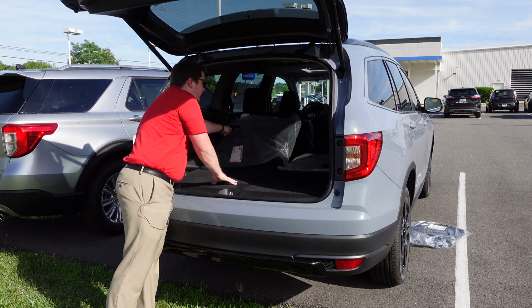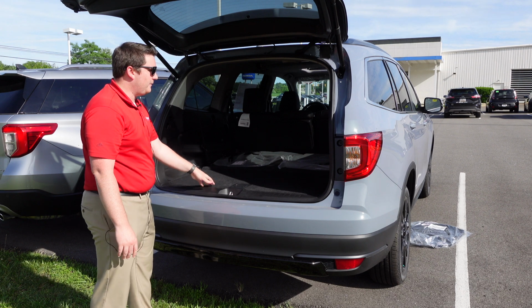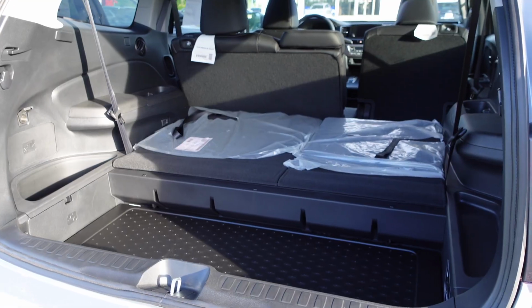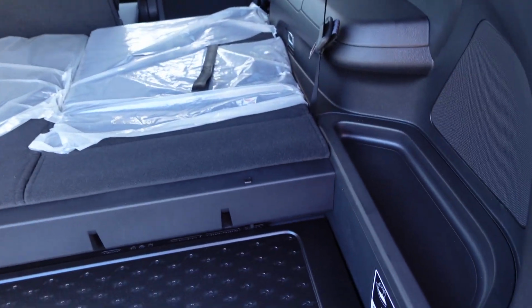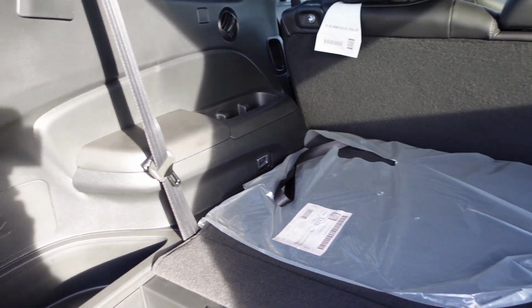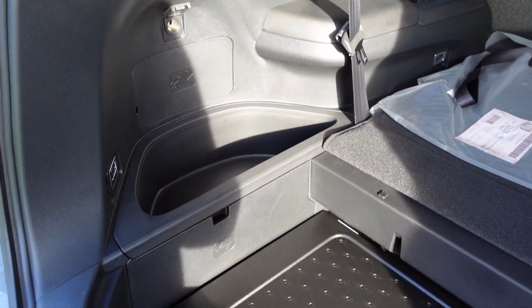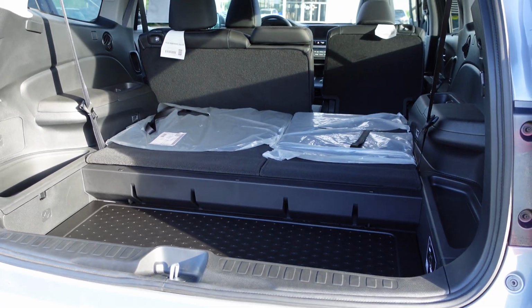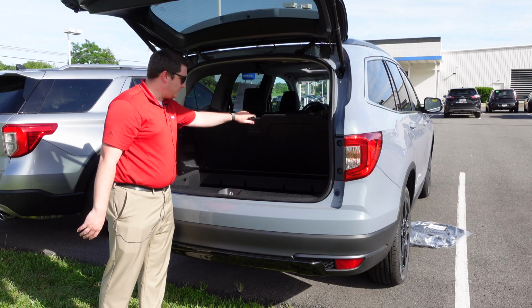And these seats do go flat, just like in the Explorer. And you'll see that you have tons of space here, a nice flat low floor. In the third row, you do have some air vents there. You also have some cup holders and some storage nooks back there as well. On the sides of the cargo area here in the Honda Pilot, you do have little storage areas where you can put some items that may roll around. And then the same way here in the Honda Pilot, you do also have some storage underneath.